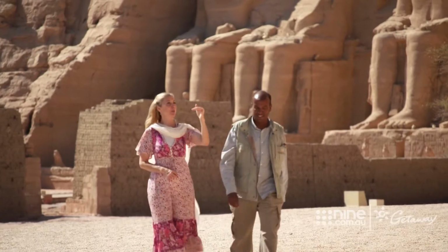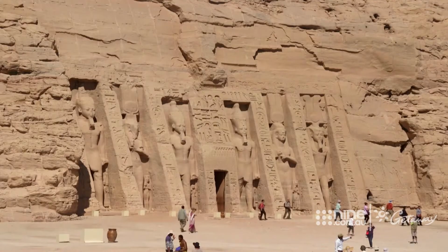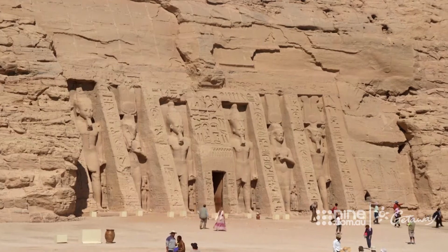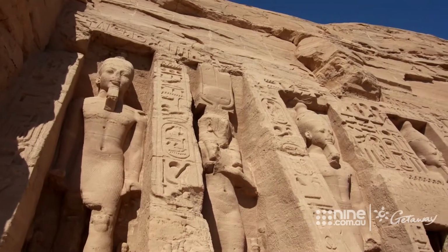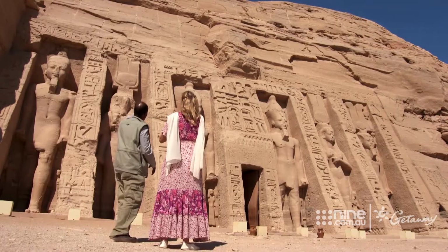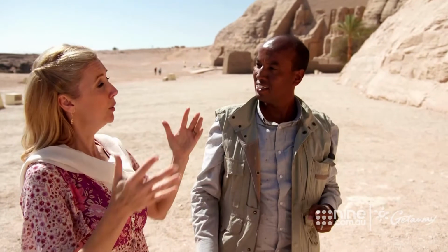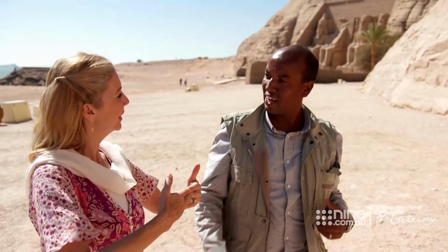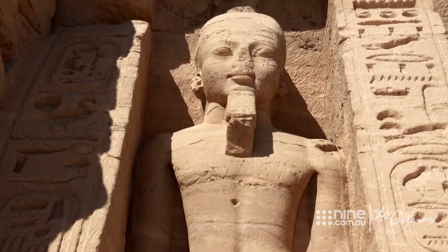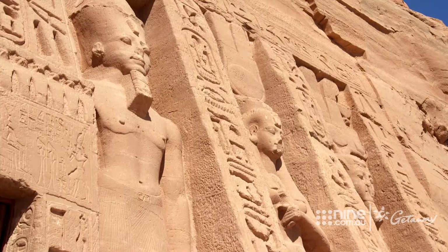So this was the temple that brought Johann here in the first place? Exactly. It's always been here. The people, they've known about it for thousands of years. So which one is my darling Nefertari? Yeah, it goes Ramses, Nefertari, Ramses. He is by both of her sides. Oh, so he's sort of protecting her? Yes, exactly. Because some people, they say, Ramses is selfish. This is the temple of your wife, and you have 4 statues and she's got only 2, but he's standing by both of her sides to protect her.